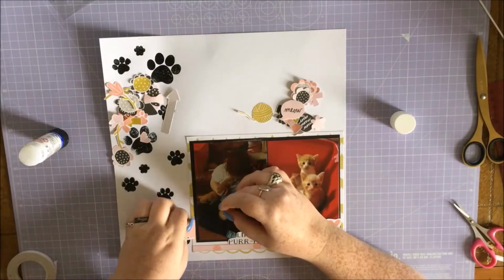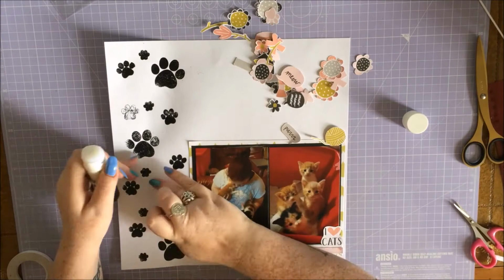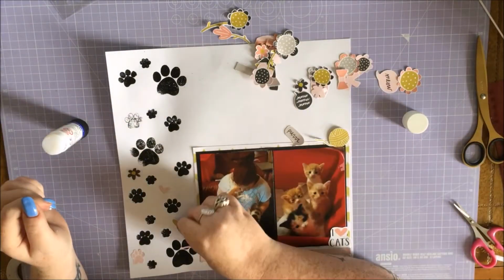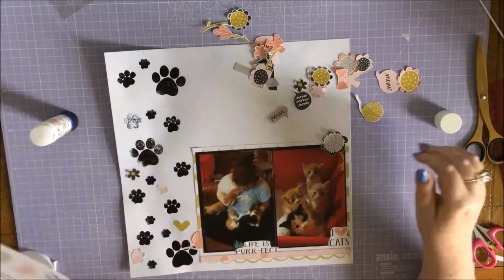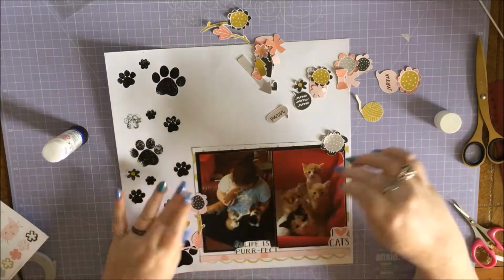Story over. Sorry, I'm not talking about process so much, but I just love those little babies so freaking much. Getting emotional over here. Yes, putting all those little fussy cut bits all over the place. As I keep saying, kitten chaos going on.